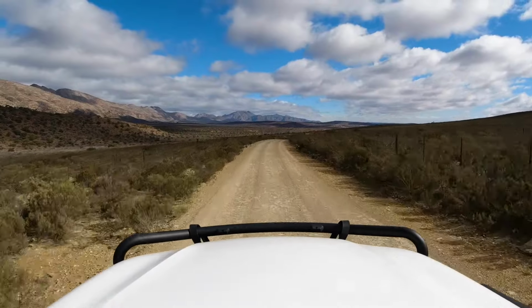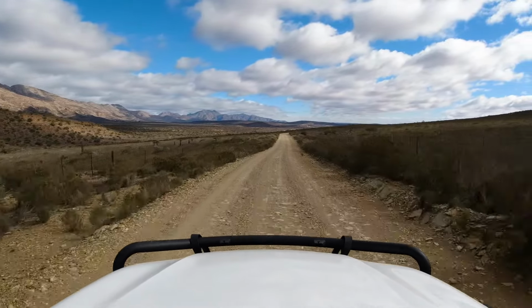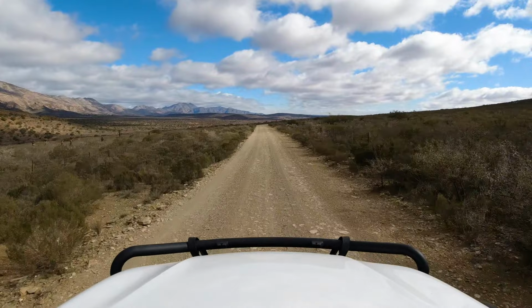So we're going to hit it and try to get to Willowmore, which is the town where we'll refuel and possibly just get some supplies before heading down south into the Baviaanskloof. Really excited to come from the western side. Never done this before, so it should be fun.